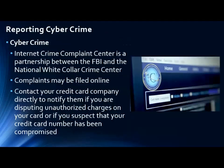For cybercrime, the Internet Crime Complaint Center is a partnership between the Federal Bureau of Investigation, FBI, and the National White Collar Crime Center. Complaints can be filed online. Keep in mind, you will need to contact your credit card company directly to notify them if you are disputing unauthorized charges on your card or if you suspect that your credit card number has been compromised.